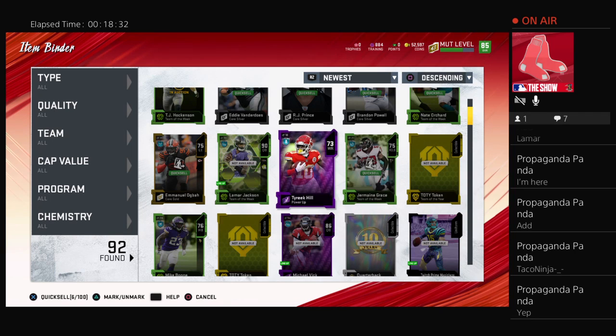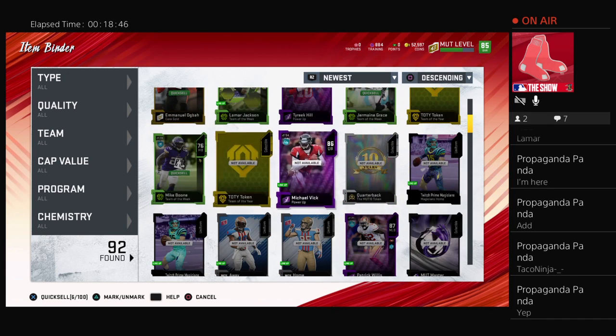Fuck, Tyreek did himself. I pulled Tyreek, Logan Ryan, the corner team of the week, and a Marquise Brown team of the week out of the same pack. It was a pretty nice pull. I wish I'd have recorded that.